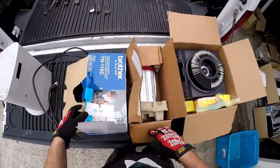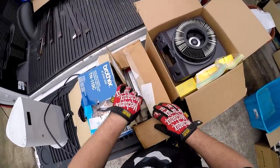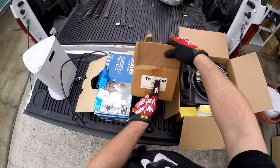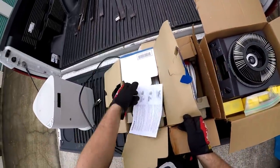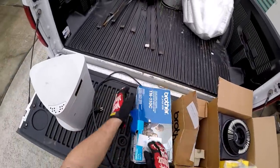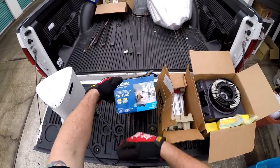I found a couple of brand new ink cartridges thanks to, what was it, Jim? Yeah, thanks, Jim. Magenta, there's a part number right there. And I'm guessing this one's blue. Yeah, it's got the blue stripe on it. The boxes aren't in the best of shape, but hey, we don't buy this stuff for the box.